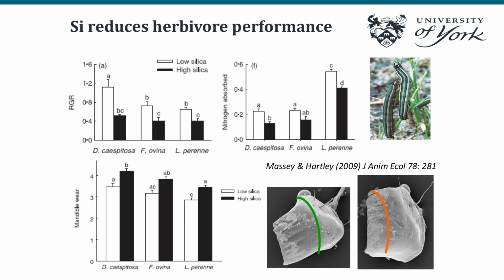And nitrogen is a limiting nutrient for most herbivores because there's far more nitrogen in animal tissue than there is in plant tissue. So why were they failing to extract nutrients? Well, a great thing about working with insect pests is nobody cares if you chop their heads off and look at their jaws under the microscope. And insects that feed on grasses often have quite large heads, not for their brains, but for the jaws that they need to cut through plant material, which is quite tough.